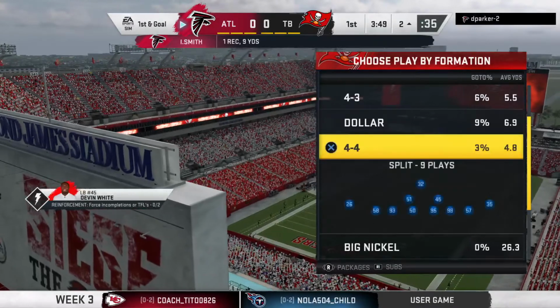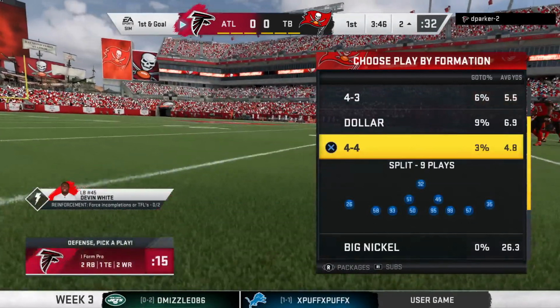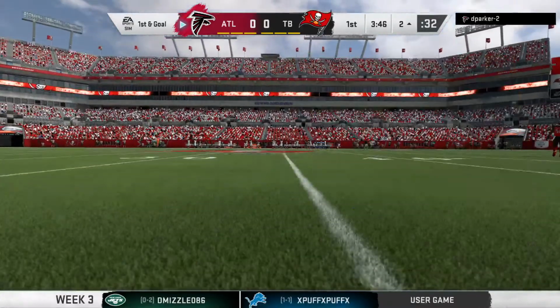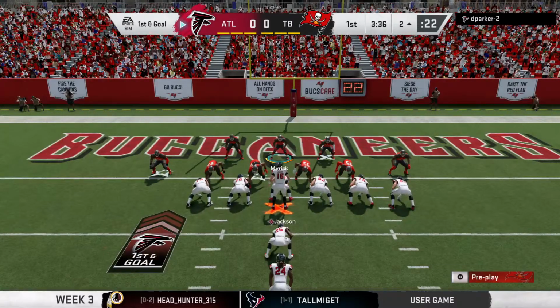9 yards on the play there, and it'll set him up 1st and goal. Well, he did everything but get him in the end zone there, but now they're set up. Golden opportunity, strong opening drive, and they're knocking on the door. And the way that they did it, now look where they are on the field.